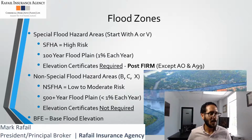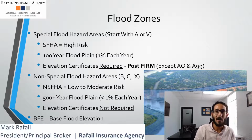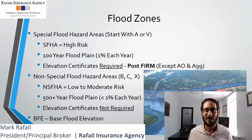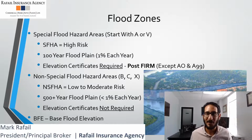The other thing I want to talk about is you always hear people say, oh, I'm in the 100-year floodplain, the 500-year floodplain, the 1,000-year floodplain, right? Well, just so you guys know what that means, it doesn't mean you're going to flood maybe every 100 years, right? All that means is you have a 1 out of 100 chance of flooding every time it rains, or 1 out of 500, which is lower than 1%, right? Or 1 out of 1,000 chance of flooding every time it rains.